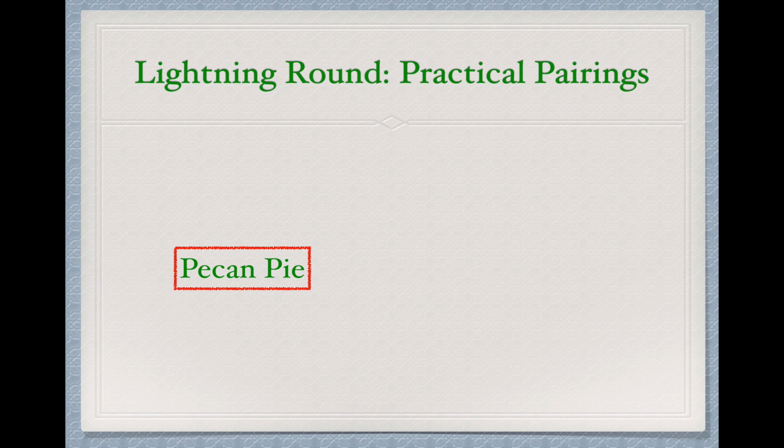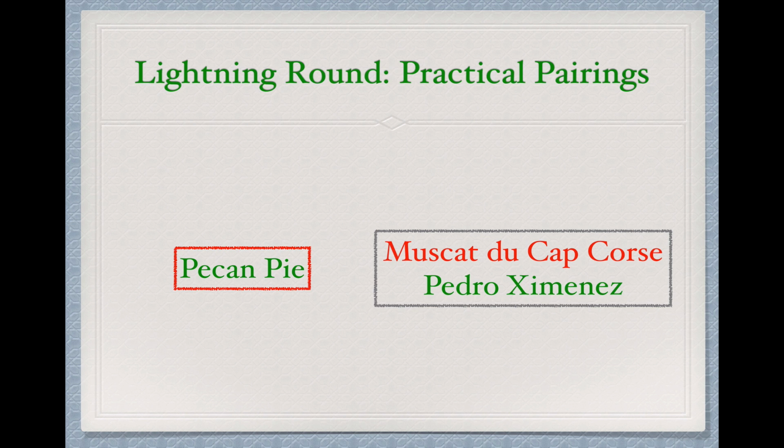Finally, my personal favorite, pecan pie, or pecan pie if you roll that way. Consider a Muscat de Cap Corse from the French island of Corsica. This is an intensely concentrated Muscat-based wine that often shows caramel notes that I think go really well with pecan pie filling. Or try a Pedro Ximénez that'll be intensely sweet and raisiny and that I think will make for a nice contrast with what's going on in the pie.